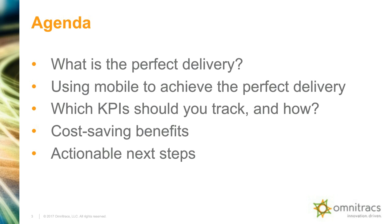Second, let's talk a little bit about how mobile actually affects that perfect delivery. How can you make it better? What are all the components that can go into mobile to make a delivery really more seamless to everybody? And then third, which KPIs should you track and how can you actually track these?